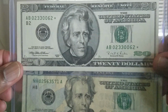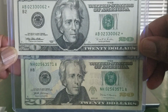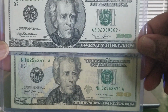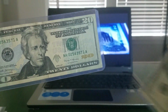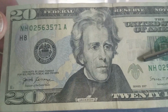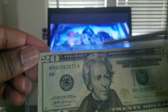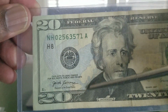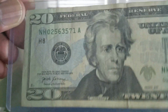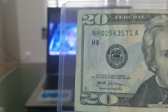More of the same. Still got the same security features: micro printing, watermarks, raised printing, color shifting ink. I forgot to state the obvious. It has more freedom symbols on it, symbolic images of freedom, with America's national image, the American bald eagle.